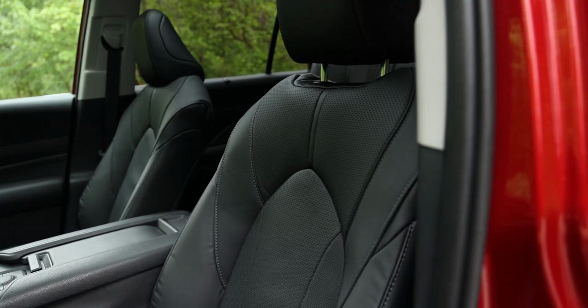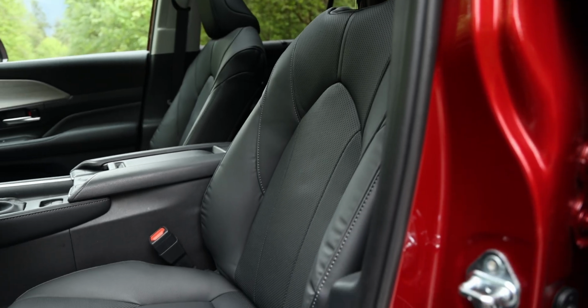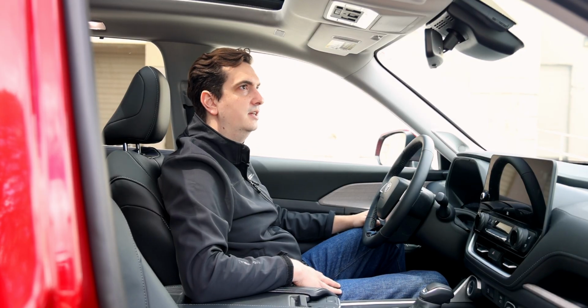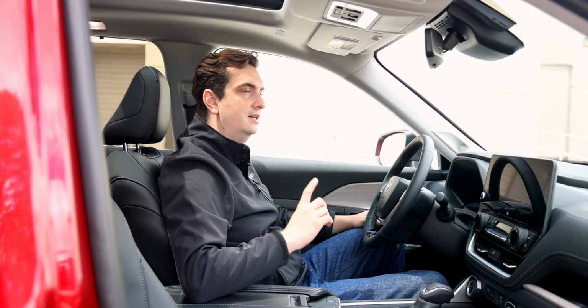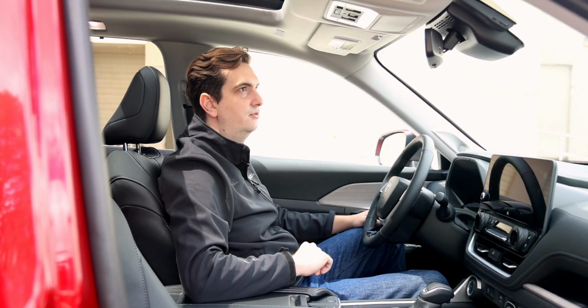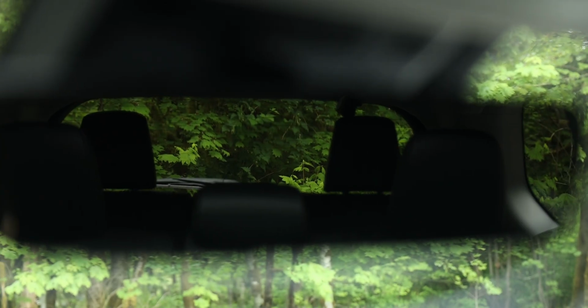I did lower the seat to its lowest position, but I still feel like I sit decently high up, so I can easily see over the hood. Blind zones are not that big, and I can also see out the back. However, if the third row is raised with the headrests up, then rear visibility does become hampered a little bit.